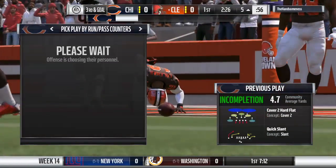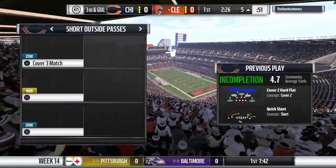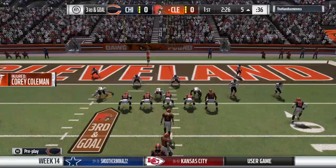And now following the incomplete pass, we'll get a timeout here for an injured player. While the training staff takes a peek, we'll take a break. From the 5-yard line, will this opening drive yield 6? This is 3rd and goal.